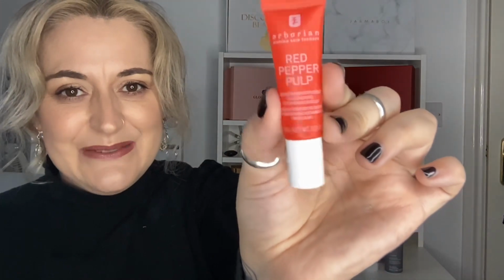With the October box, we actually get 2 free freebies this month, which is fab. So the first freebie we have is this. This is by the brand Erborian. I hope I'm saying that right. And this is Red Pepper Pulp, known for its exceptional energizing properties, a cream designed to boost your skin's glow. Erborian has developed a red pepper extract from the pulp of the fruit, making it gentle on the skin and powerful on radiance, like an energizing recharge.